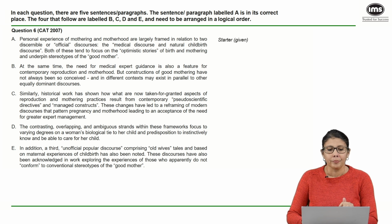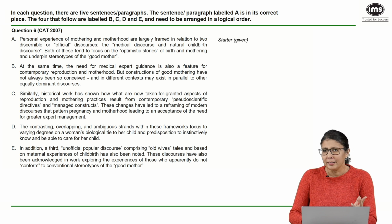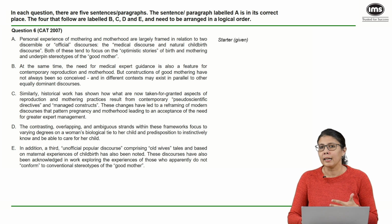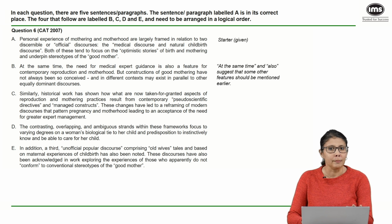Let's look at B. At the same time, the need for medical expert guidance is also a feature for contemporary reproduction and motherhood. Now, it seems like B should follow A, but since we haven't read all the statements, we can't really say that. What I should notice, however, is the phrase at the same time. When we say at the same time, normally it is used to introduce a contrast. So in A, we have focused on official discourses. In B, we are talking about the need for expert guidance. So we'll say that this probably suggests that some other features of mothering and motherhood should be mentioned earlier. But let's keep it at that.